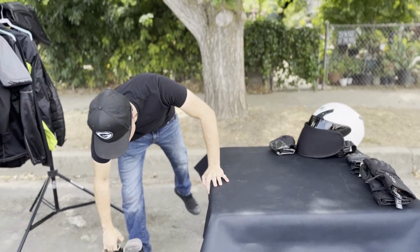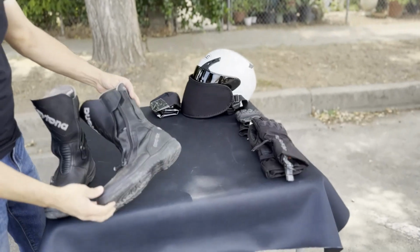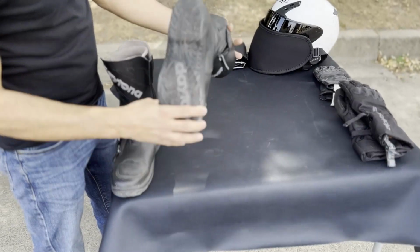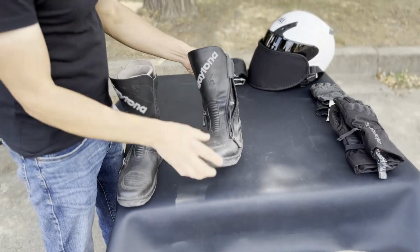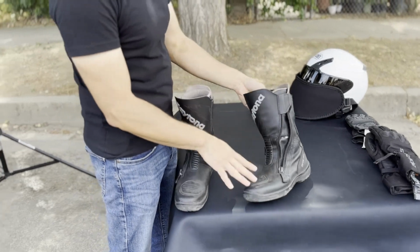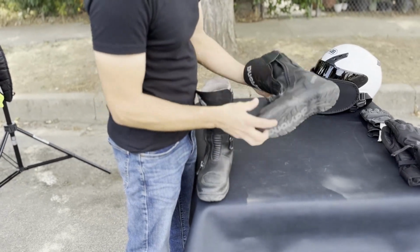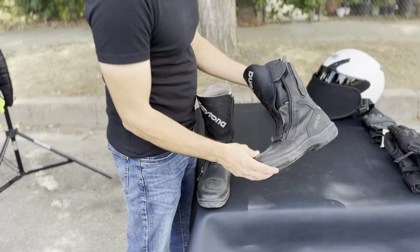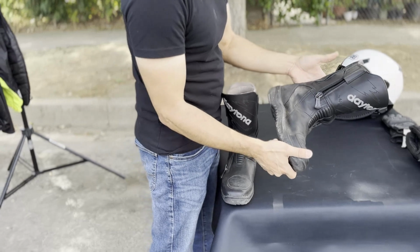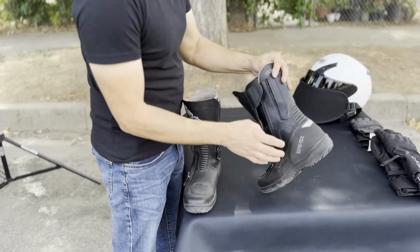Other gear is my boots. These are the Daytona Gore-Tex. Man, I'm not going to lie, best boots ever. Never will I buy anything else other than this. They're comfortable when you're walking, when you're off the bike, and they're waterproof, and they're not really hot. You know, in the summer, I'm still okay.